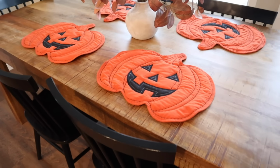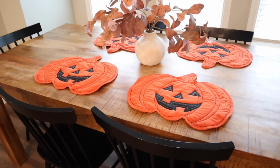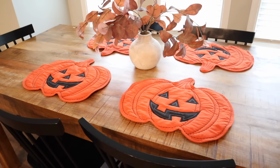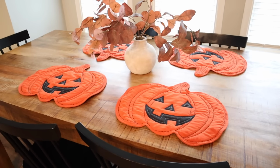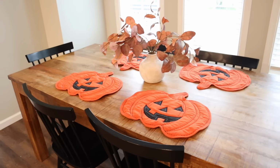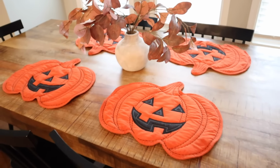I didn't film it, but I did add these super cute pumpkin placemats. These are not gonna stay here, but my kids are about to come home from school. I'm about to go get them, and I wanted it to be really fun when they walked in with all of the Halloween stuff out. So I decided to put them out for right now, but we will probably do fun little lunches and things like that, and I will use those for that.